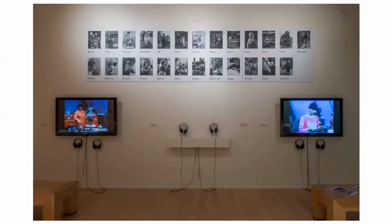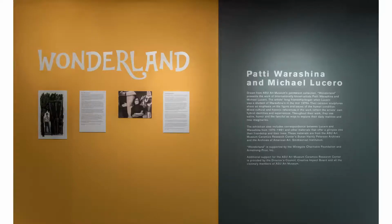You can see on the top, this was studio portraits of women artists that were in the show, which I gathered from both the Susan Peterson archive as well as Studio Potter. And then the videos that are on now were from her TV series. And then in the middle, I had selected two women artists from the Studio Pottery audio interviews.